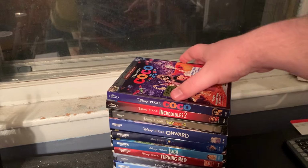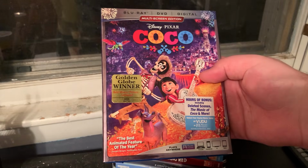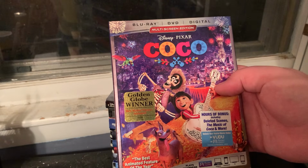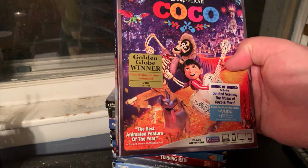All right, now the next Pixar film released was Coco. This was released in theaters in November of 2017, and this Blu-ray was released February 27th, 2018. I got this Blu-ray at Walmart Northbound the day it came out.